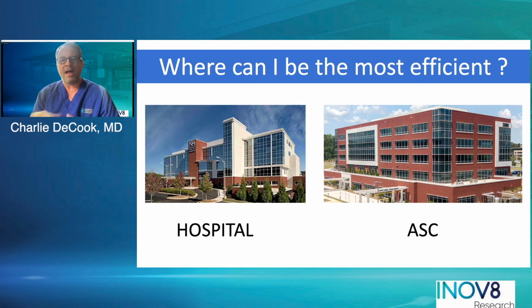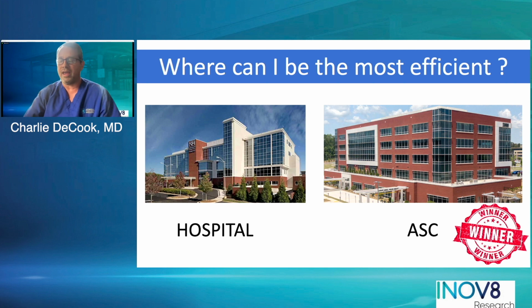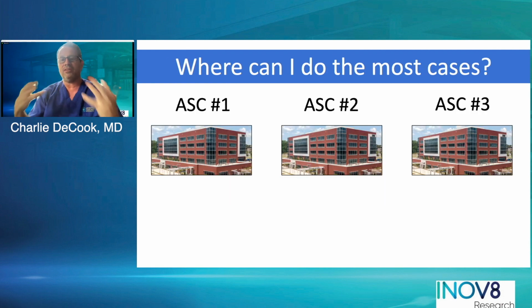And obviously, if I ask any joint arthroplasty surgeon where I can be most efficient, the obvious answer, and the winner, is the ASC every time. But now we have to take ASCs to the next level. And how are we going to do that?